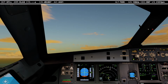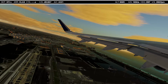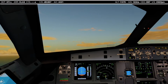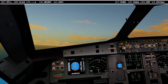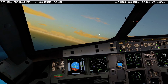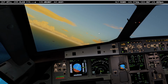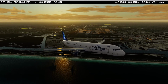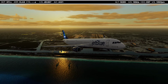I need to make sure not to stall it here. Wow, that's a crazy departure. Look at this. Autopilot, climb, power. Ooh, that's fun to make engines roar like that. Wow, that's really, really beautiful.